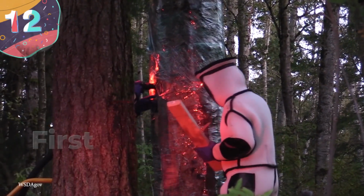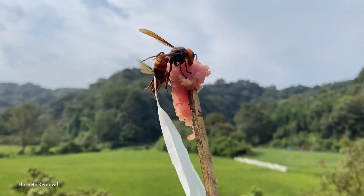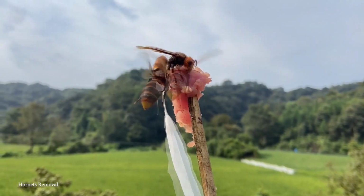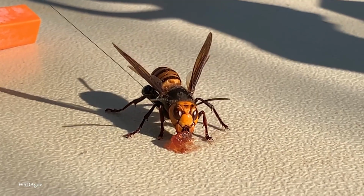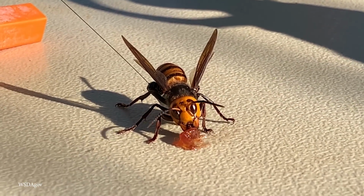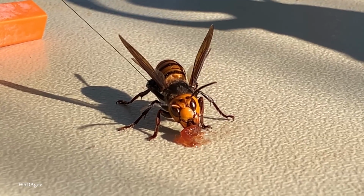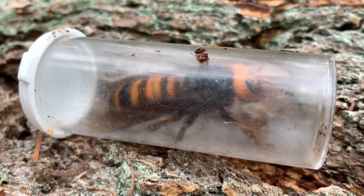Number 12. First murder hornets of 2021. So-called murder hornets are a species of hornet that's known officially as the Asian giant hornet, and it's not only the largest in the world, but one of the most aggressive. In recent years, they've been spreading to new places, and there are now concerns about increasing populations of them across the United States.